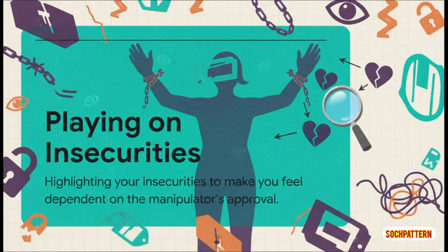They find what makes you feel insecure, and then they frame their acceptance of it as some kind of special gift. You ever hear that phrase, "I love you despite that"? What that really implies is that no one else ever could or would love you with that flaw, which makes you feel totally dependent on them for any validation at all.